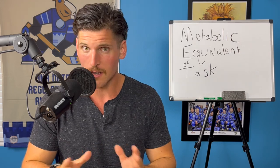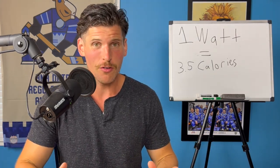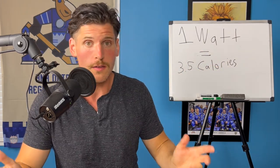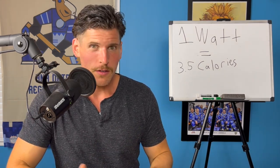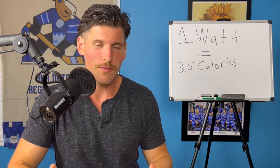The next thing I want you guys to know is watts. Watts is the electrical output of any cardio machine that you're working on. As you can see right here on the whiteboard, 1 watt equals 3.5 calories, roughly. It's not perfect, but it's close. That means in a 1-hour period, if you were to generate 100 watts, you would then have burned 350 calories.